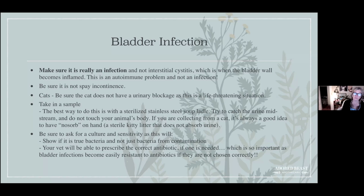For cats, you can always have something on hand. Once you catch it in the ladle, make sure that you have a sterilized container from your dishwasher that you can pour it in. Put it in the fridge right away, and try to drop it off at your vet clinic ASAP, or if you're taking your dog or your cat in for an exam for a bladder infection, then bring it with you. If you're collecting cat urine, it's a little bit more difficult sometimes.